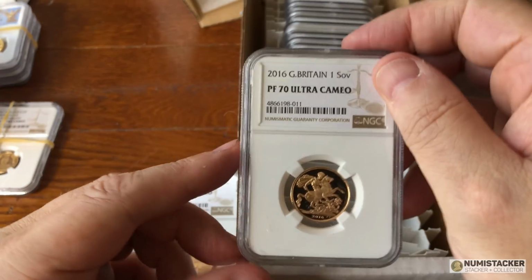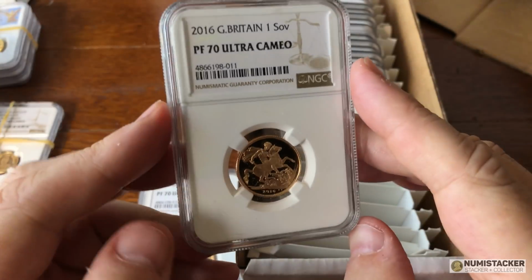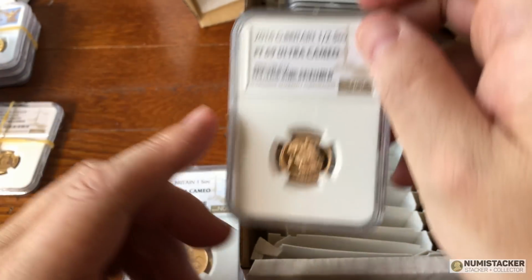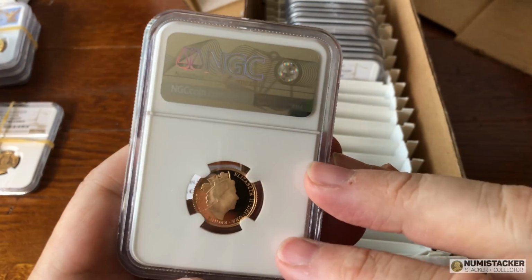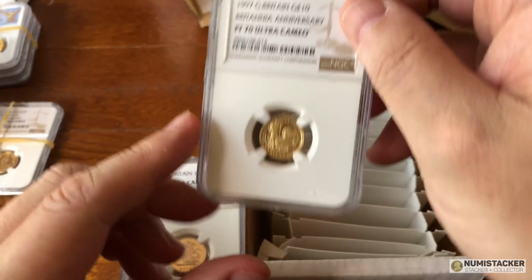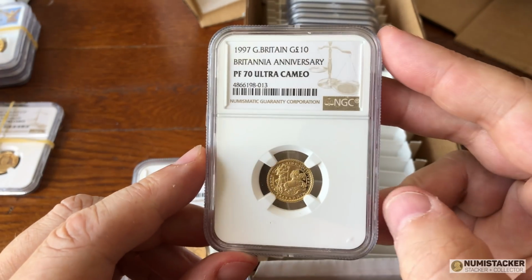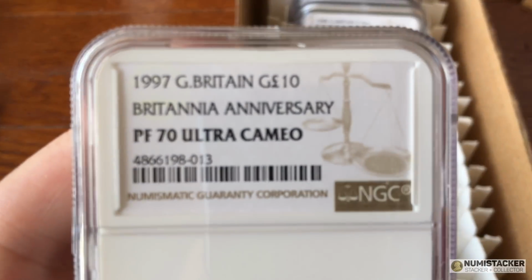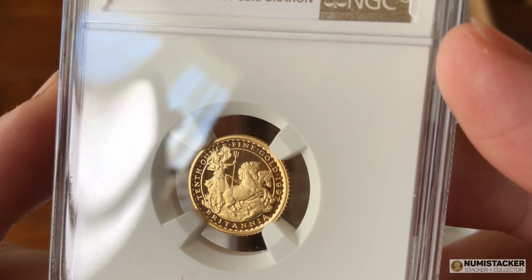What you're seeing here is the 2016 sovereign set with the special portrait. I think back in 2016, when these came out, no one really thought of them as a special sovereign in the same way as the 2002, 2005, 2012 coins. But I think they're a bit of a sleeper. I think people are now starting to look for them more and more as a special sovereign, and I've noticed the prices rising on the 2016s.